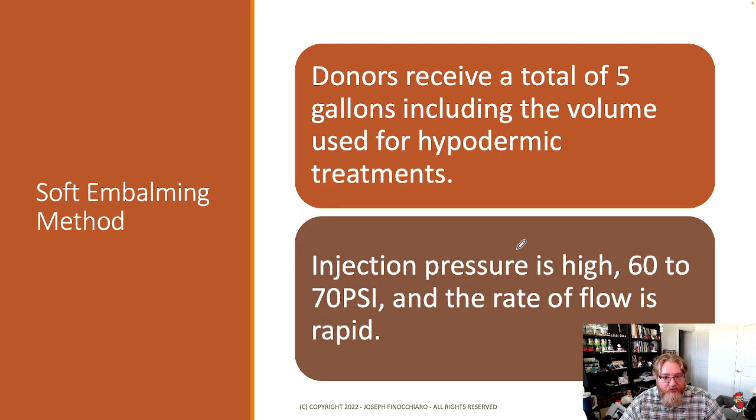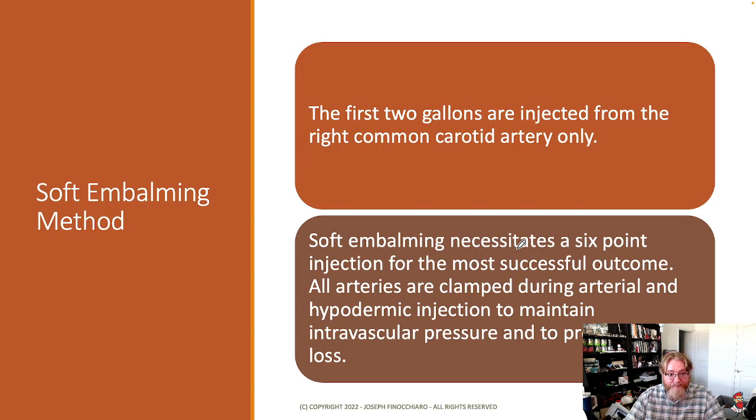Donors receive a total of 5 gallons used, 5 gallons including the volume used for hypodermic treatments. Injection pressure is high, 60 to 70 psi, and the rate of flow is rapid, which is a good way to swell things up, injecting under high pressure with a high rate of flow. This is usually discouraged for traditional consumer embalming.